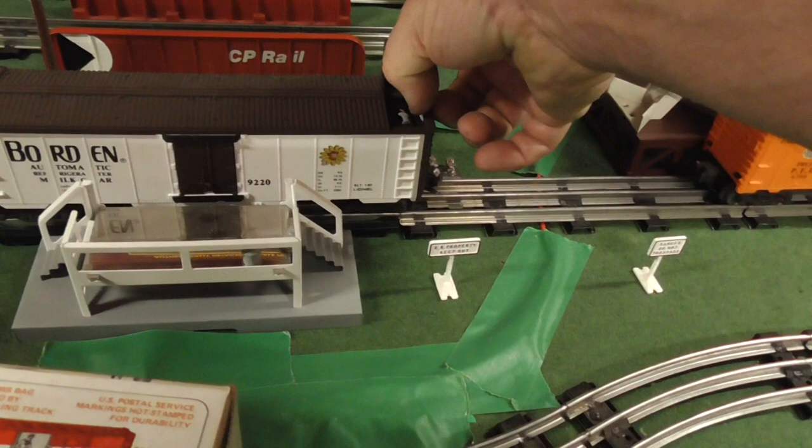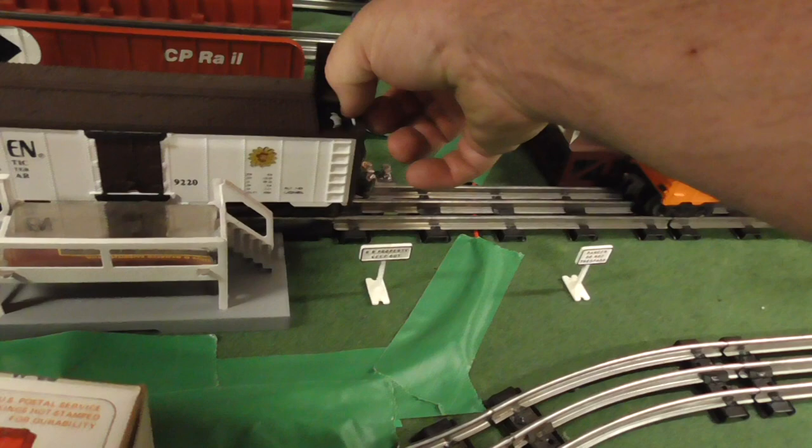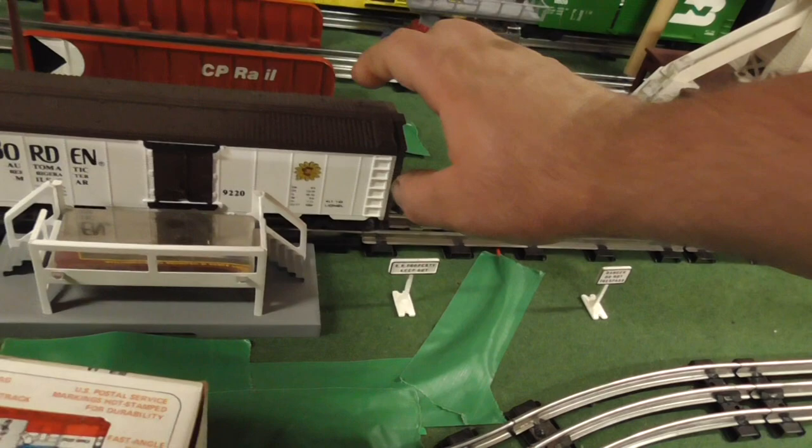And once again, this is not a post-war piece. This is an MPC remake. MPC remade a lot of the post-war stuff over again. Well, not a lot, but the majority of the steam stuff and a lot of the accessories. All right, here we go.